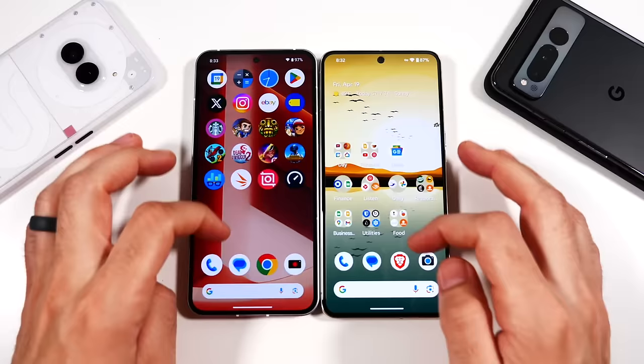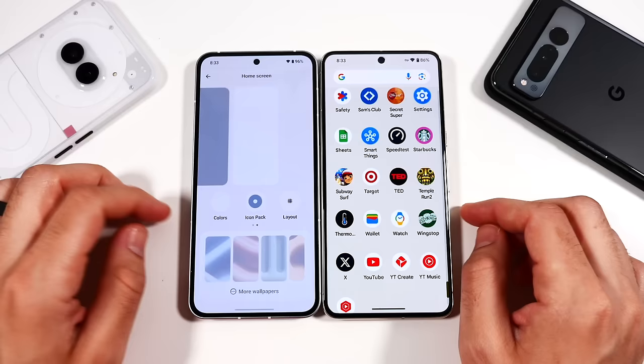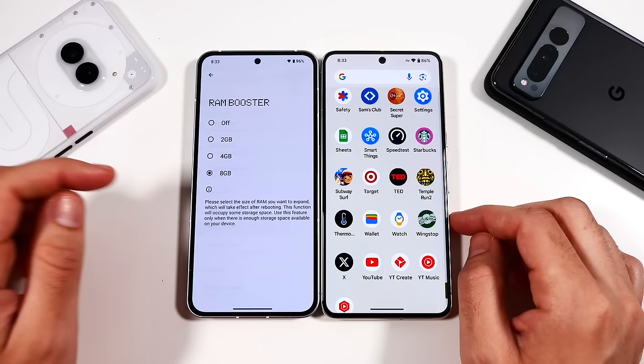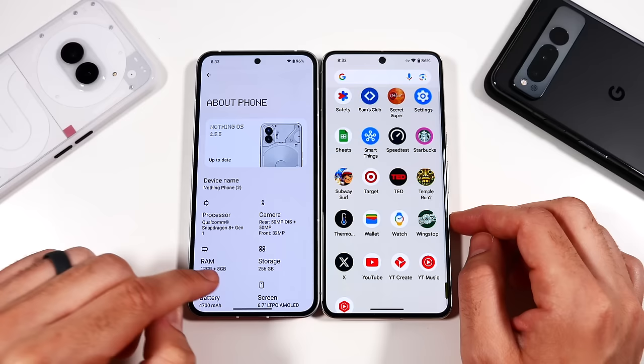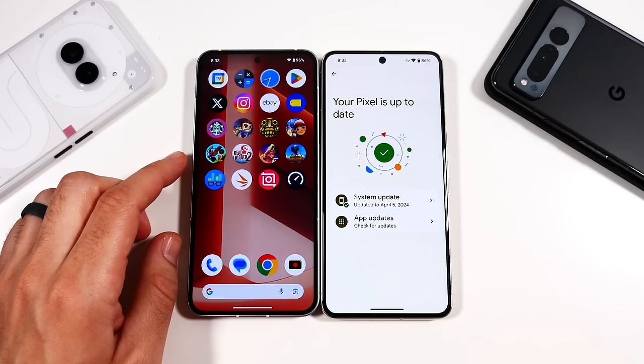You'll see this is definitely the upgraded version of the software, as if you go to widgets, we do have the ChatGPT enhancements now to the Nothing Phone OS. Also, if we go to customization, you'll see right here under more wallpapers, the AI Studio as well. Now, scrolling down, I also enabled the all-new RAM booster. We were able to add up to 8 gigs here. And so this is on the 8+ Gen 1, 12 gigs plus 8 gigs. Pretty nice. Nothing Phone OS 2.5. And this one right here is actually on the latest update of the Pixel software, April 5th patch right there.